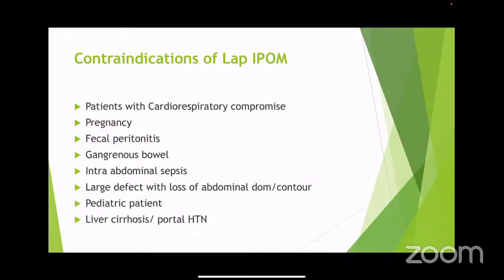What are the contraindications for the lap IPOM surgery? When you won't choose this patient for laparoscopic surgery. Patients with cardiorespiratory compromise, and pregnant females, because in those patients you are using CO2, it will be harmful to the patient. The patient will have more cardiorespiratory difficulty. Fecal peritonitis, gangrenous bowel, intra-abdominal sepsis, all those dirty wounds, dirty OT, you should avoid laparoscopic intra-abdominal mesh repair, because you don't want to put mesh while you are doing hernia repair in a dirty wound.